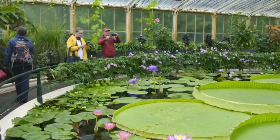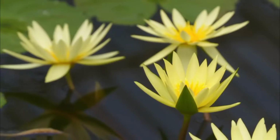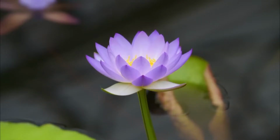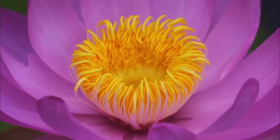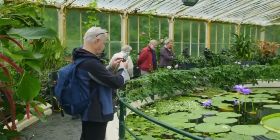It's very tropical in there, so you feel it as soon as you walk in. But the colours, you almost think they're plastic, but they're not. You're in an environment, it feels like you're walking around Bangkok or Jakarta or somewhere. But they're looking absolutely beautiful. We were trying to estimate the size, and I'm sure it's over 6 foot.